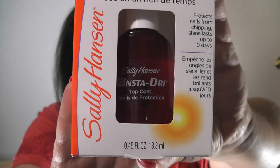Now, one item that I did pick up that is my holy grail, can't live without this fast dry nail polish, is the Sally Hansen Insta Dry. It's in the red bottle. The stuff is amazing. You put it on, it gives it a great shine. Your nail polish is dried in a minute. The only downside I have to this product is that once you get to like the last third of the bottle, it gets really thick and gloppy. So you have to go ahead and just toss that one out and get a new one. But I absolutely love this product and purchase it over and over and over again.